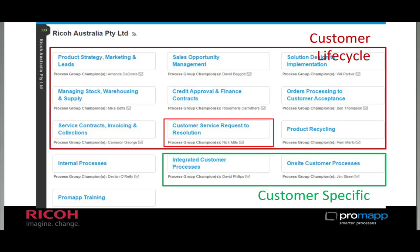Once the order has been processed, we'll place the customer onto a service contract. We'll deliver the machine and services. We'll invoice the customer, and then over the next 4 to 5 years, for the duration of the contract, we will provide service for the hardware and services, and we'll do some product recycling and hopefully go back to the very beginning and restart the whole life cycle again.